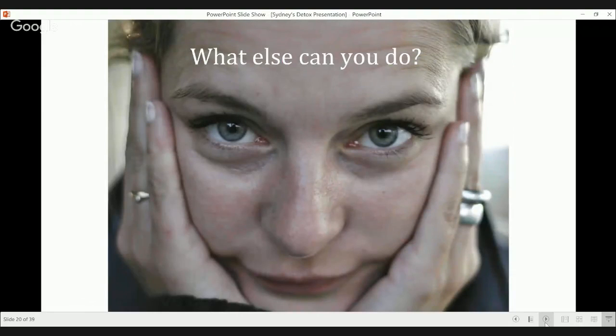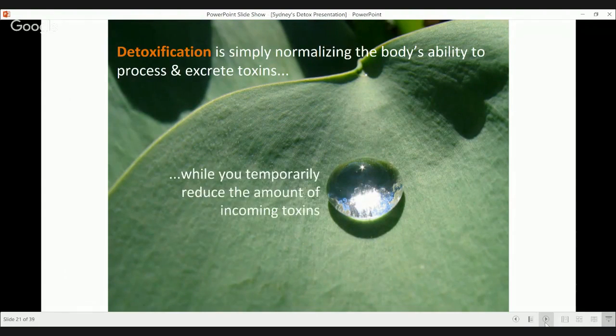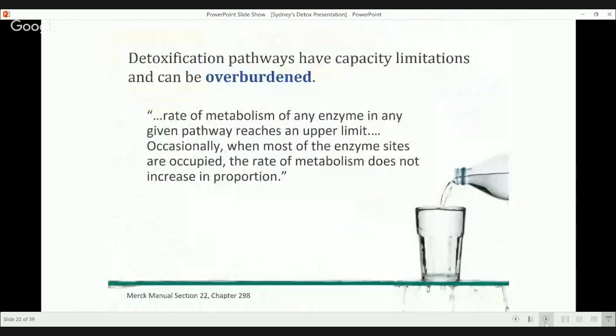There we go. So what else can we do? Get rid of these pesky toxins. So detoxification is something we can do. It's simple, normalizing the body's ability to process and excrete toxins. So we want to also reduce the amount of toxins that are incoming while we do this. Detoxification pathways have capacity limitations, and then they get overburdened.